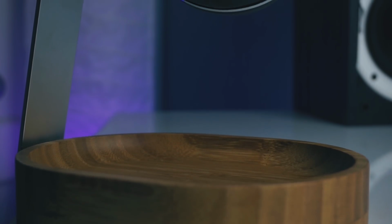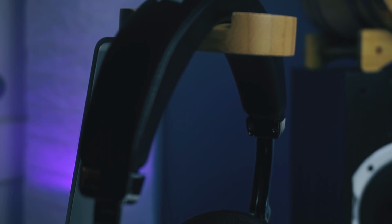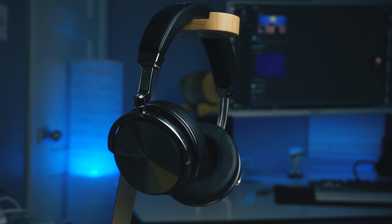Last, but definitely not least, is the Aventry wood and aluminum headphone stand. Listen, if you're not using a headphone stand, you're doing it wrong. Now, there's not much to say about this product other than that it will display your headphones with style. I mean, just look at it. Will you just look at it? It looks damn beautiful. Simple, stylish, clean.